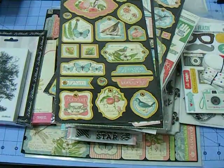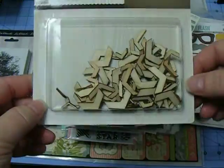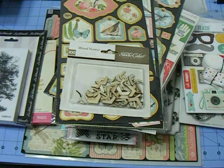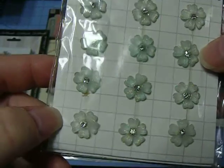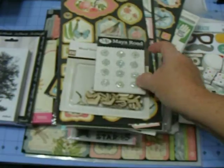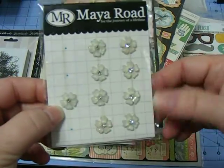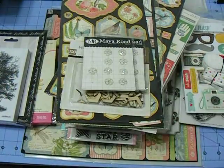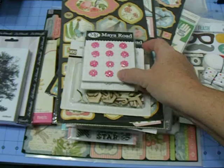So I got that. I also grabbed the Studio Calico little chevron pieces in the wood veneers. I did not own those, and I really like those. And then she had some Maya Road embellishments, and this is a pack of white flowers. They are like a hard flower, and they do have glitter within them, and then the little gem on the front. Really pretty. I bought 2 of the white ones because I was actually doing some cards while I was at her store one day, and I grabbed these, and then I grabbed another one because I liked them so much. And then she had one in pink. So I love the glimmer and the shimmer.